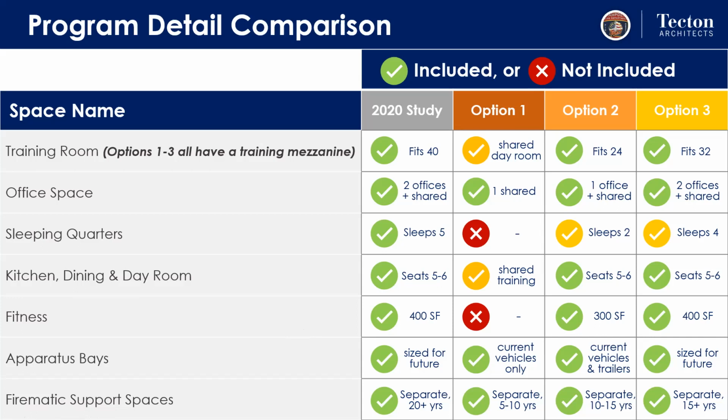Apparatus space, this is a little bit dicey when we explain it. The apparatus space in the study accommodated all current and future apparatus, looking forward, probably 20-ish years. Option 1 is really accommodating your current vehicles. Option 2, make sure that we get the trailers that are currently stored outside into inside space. In this option, we are giving a little bit extra room so that you can have some flexibility in future ordering when you replace equipment. And then option 3 gives you a little bit more future growth capacity.